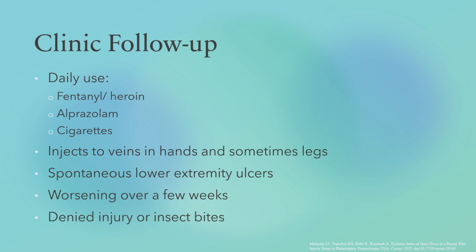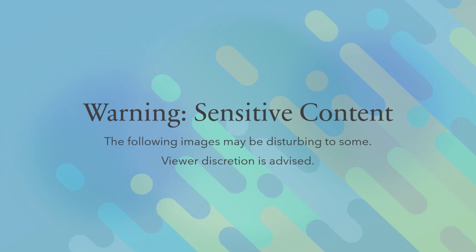One day, she reported spontaneous lower extremity ulcers that gradually worsened over a few weeks. She denied injury or insect bites. I want to give a warning here because the following images are of this patient's xylazine-induced wounds. With that, we will continue on with this patient case.